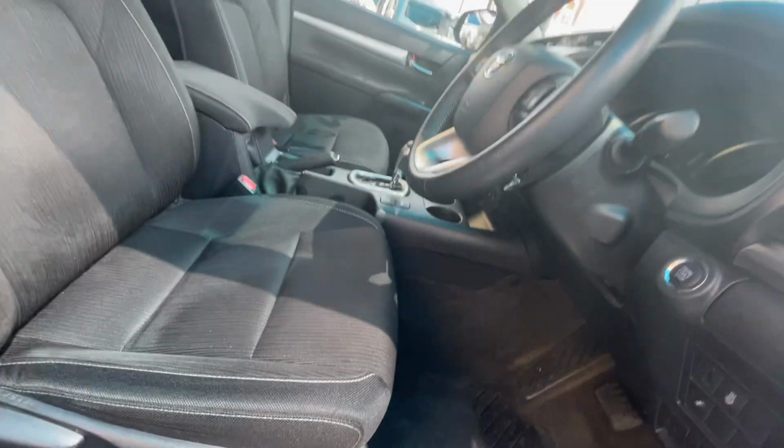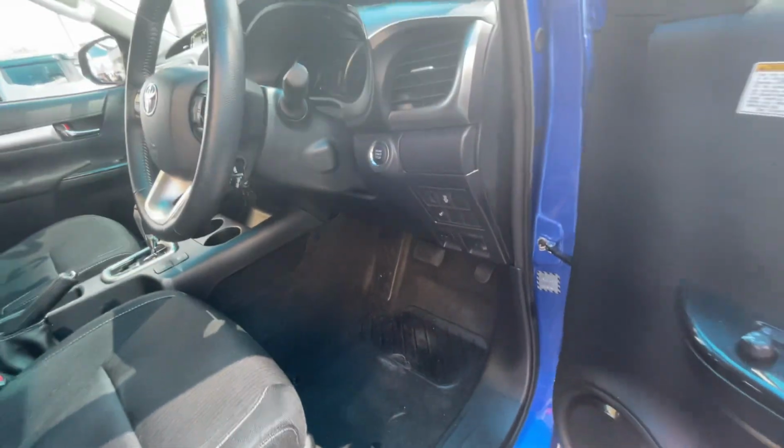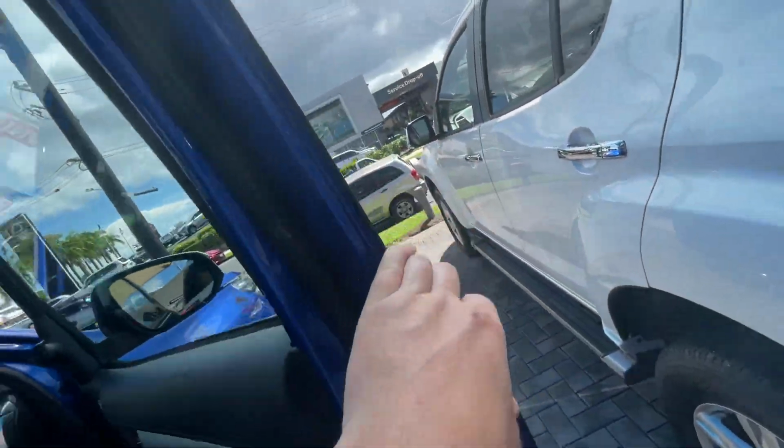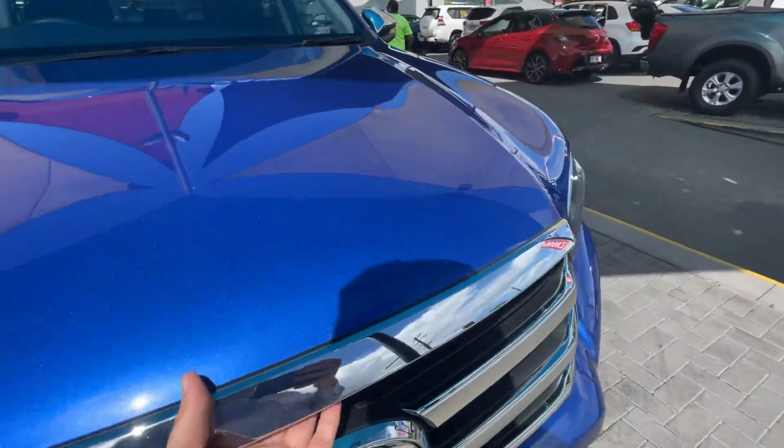Just give you a quick look at the driver's seat as well. Absolutely immaculate. It's like a brand new car, there's nothing more I can say about it. There is a little bit of carpet burn there for people's feet, but you probably put mats on top of that anyway. But worth noting. We say we do work off transparency, we don't try and hide anything from you.